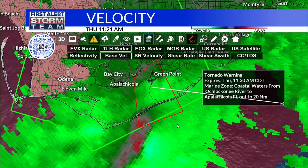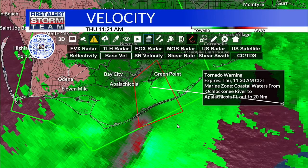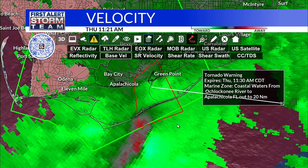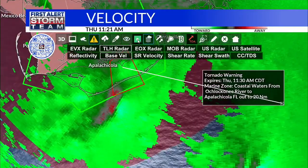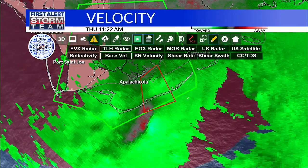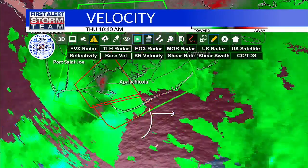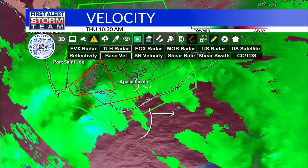There is a ton of lightning out there still, though, so a significant storm. Lightning is a good indication of updraft strength, so that is a good indication that this is a significant storm, and that rotation is just offshore on the south side of St. George Island. But if you put this in motion, the good news here is if you watch that rotation, it is moving away. So it is actually moving in that direction away from St. George Island. So the only rotation we're worried about is that rotation that was up here moving in that direction.